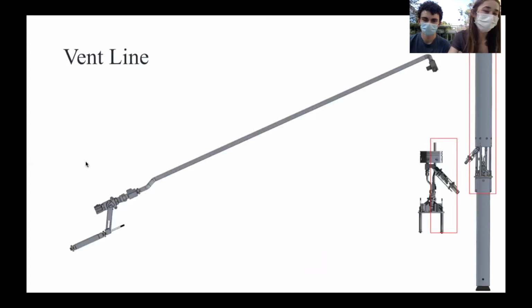Then last, for the internal plumbing, we have our vent line, which is attached to the top of our aux tank. And we have a line that runs down to our internal plumbing bay. And this ball valve is controlled by our pneumatic system.